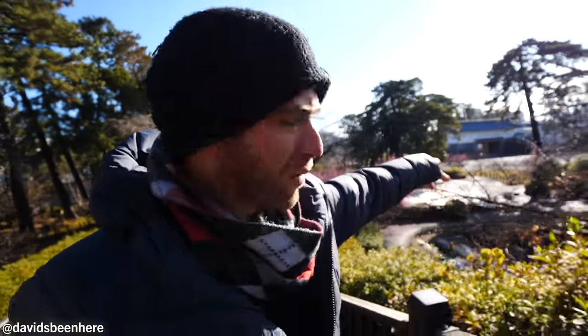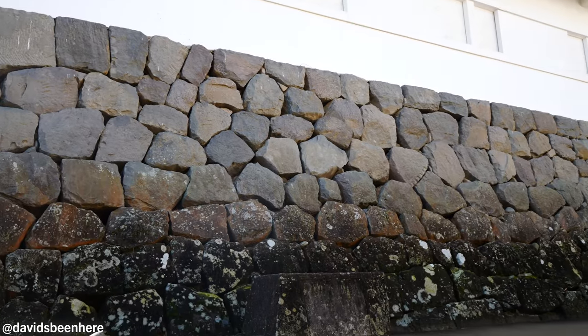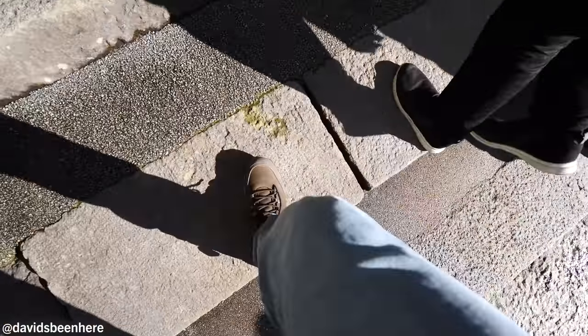So this castle has one main gate, which is right over there. And then the castle is up here. We have to take a bunch of steps to get up to the top. And you see, there's another gate here. Wow. And this castle was actually destroyed and they rebuilt it.